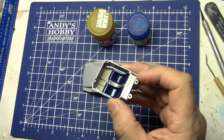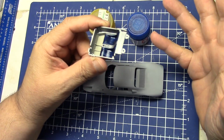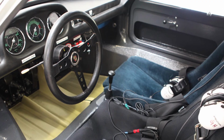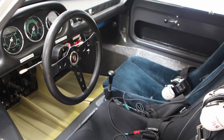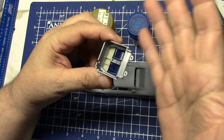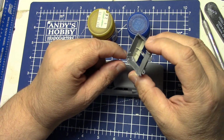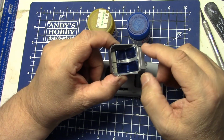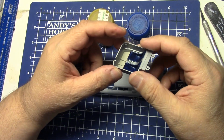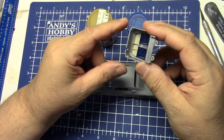Looking at pictures, I actually wanted to just use the silver plastic, because I saw some pictures where it's just a lot of bare fiberglass in the seating area, and there's a plastic tray for the feet that I painted kind of a beige. Other than that, it was all bare fiberglass, kind of in a silverish tone. I just used the kit color. It's so small, I think it'll look just fine.